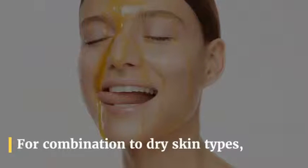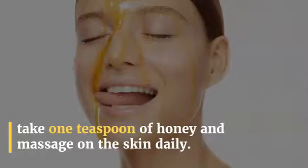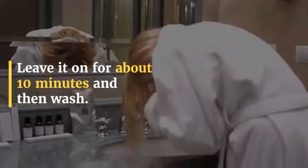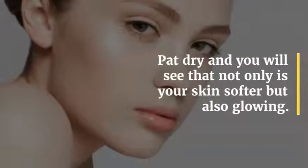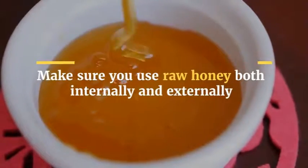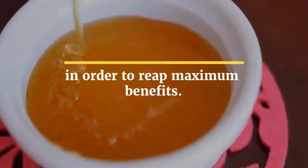For combination to dry skin types, take 1 teaspoon of honey and massage on the skin daily. Leave it on for about 10 minutes and then wash. Pat dry and you will see that not only is your skin softer but also glowing. Make sure you use raw honey both internally and externally in order to reap maximum benefits.